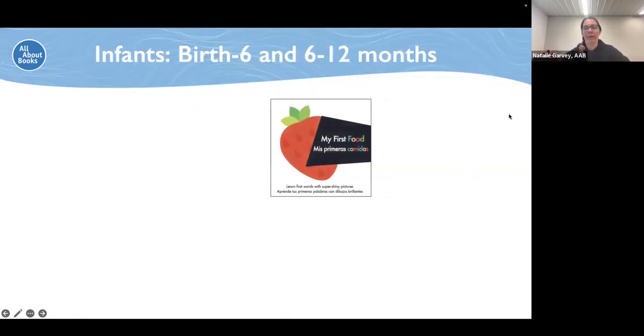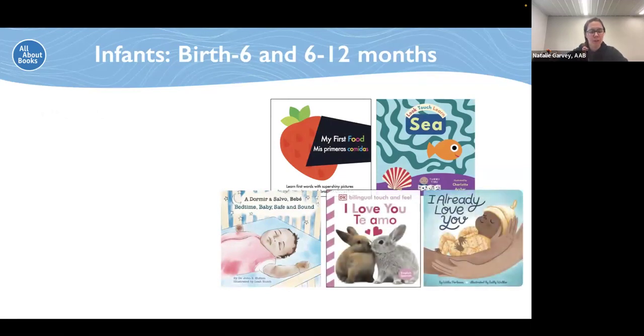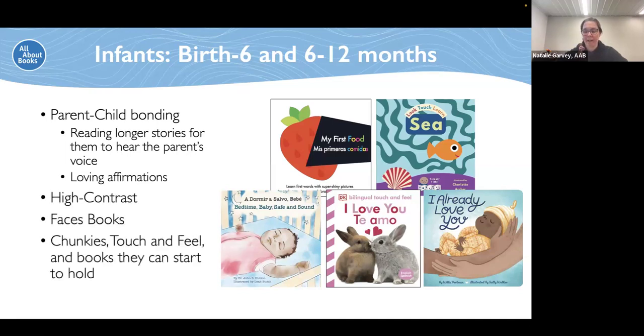So starting with our infants, which is that birth to 6 and 6 to 12-month age, babies are starting to see colors within their first few months, and they can start identifying skin color and facial features by 6 months. Then their eyesight is fully developed within that first year. So starting with high contrast books like My First Food, which is more black and white with some color, is great to keep their attention.